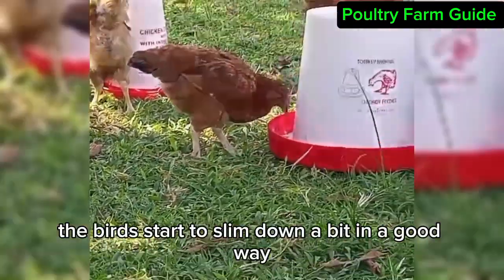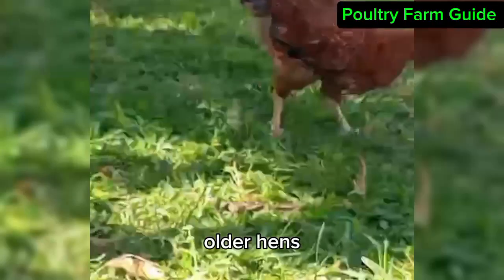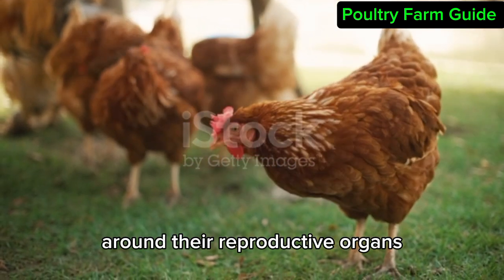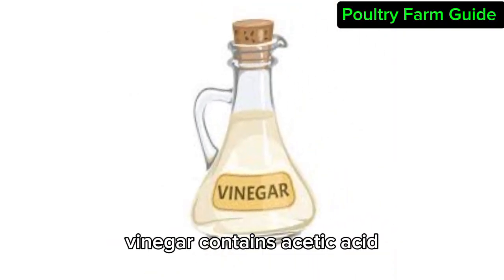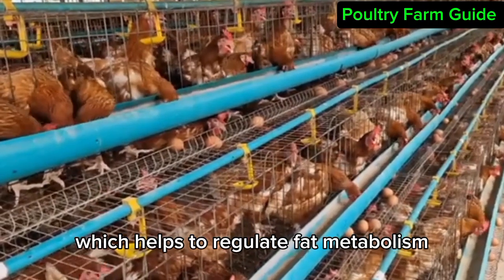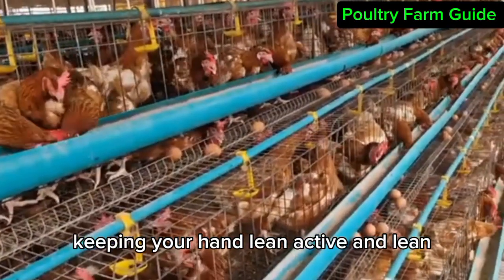Fourthly, the birds start to slim down a bit, in a good way. Older hens often accumulate excessive fat around their reproductive organs, which interferes with ovulation. Vinegar contains acetic acid, which helps to regulate fat metabolism, keeping your hen lean, active, and laying.